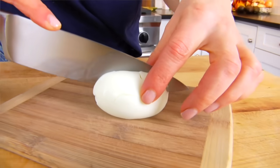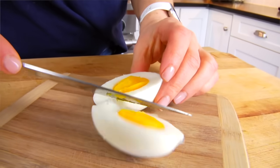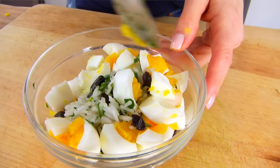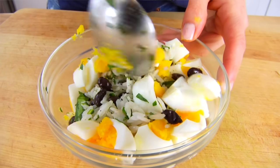One thing I love to do with this rice and bean combo is I'll chop up a couple hard-boiled eggs and mix them in there for a really quick, easy lunch with a big boost of protein. Another thing I love doing with the frozen rice, and the kids love this one too, is we make these little tacos.